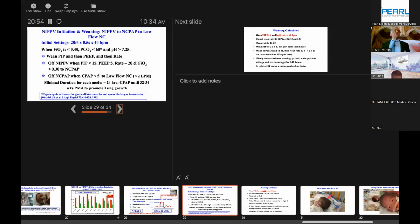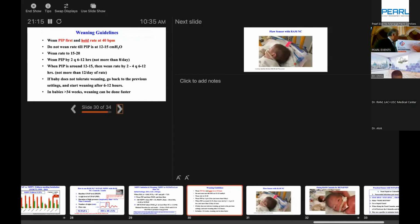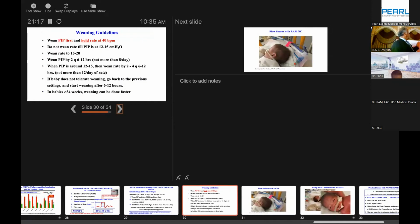We switch the baby to nasal CPAP. 24 hours, baby's doing well, no apnea, no desaturations, then I switch the baby to low flow cannula. Again, as I'm weaning the rate to 20, if baby has more apnea, bradycardia, I just go back to the previous rate, 25 or 30, wait for another 12 or 24 hours, and then start weaning. Hypercapnia, no. Okay. So wean PIP first, hold the rate.